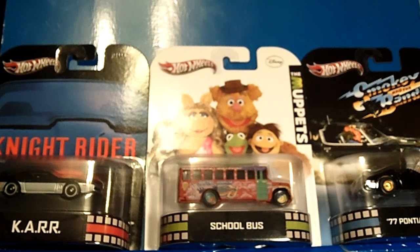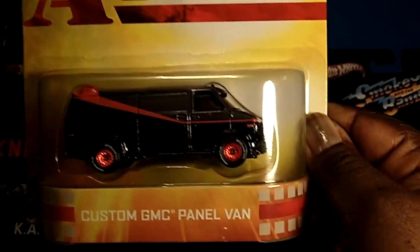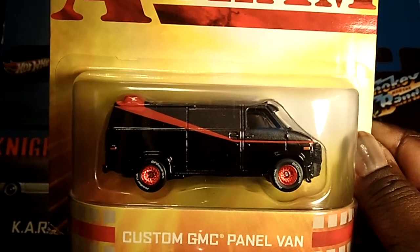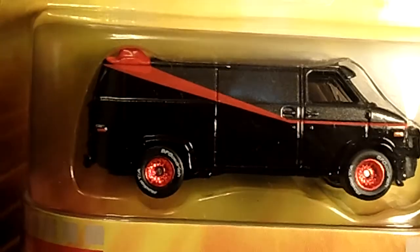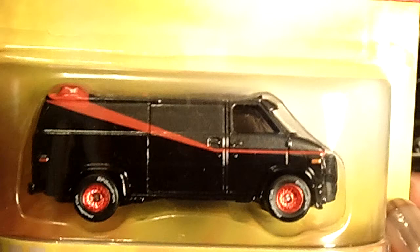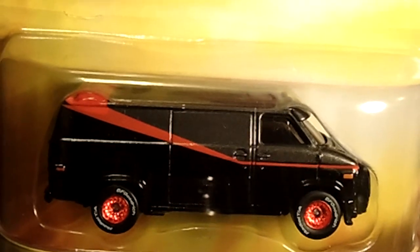And last but certainly not least, had to pick this bad boy up, and it is the 18. Yes, I like that card back. Here's the artwork, and here it is, the custom GMC panel truck, or we call it the 18 van. I like that. Let's zoom on that bad boy. That is sharp right there. Very nicely done. Oh my goodness, I really, really like this one. Very popular with fans and collectors. GMC logo at the back. Really red. I like how they have it at the top of the line of red. They have like a flat black color, and at the bottom here, below it, is like a shiny black. And the rims look really, really nice.